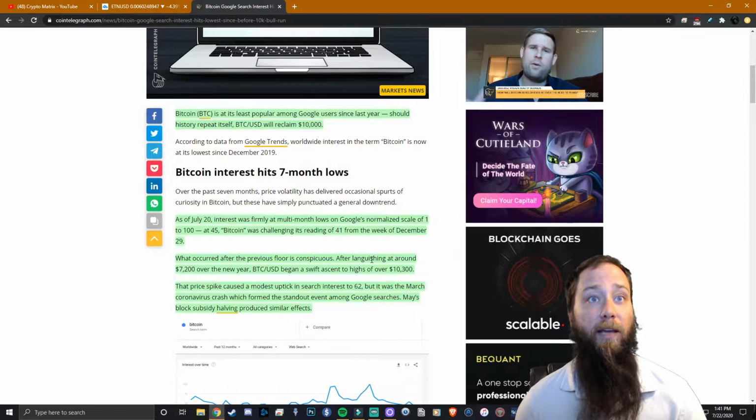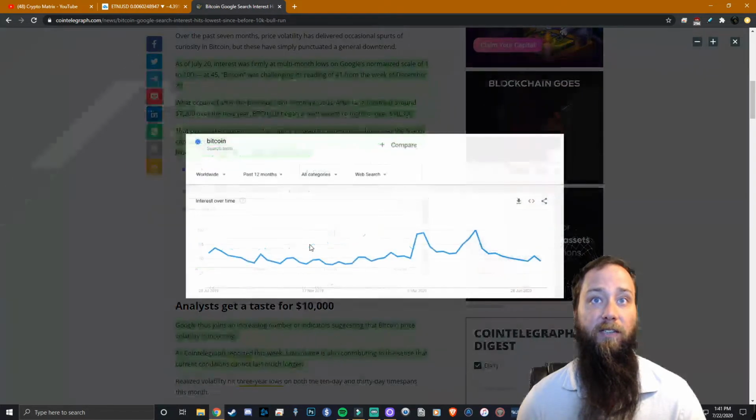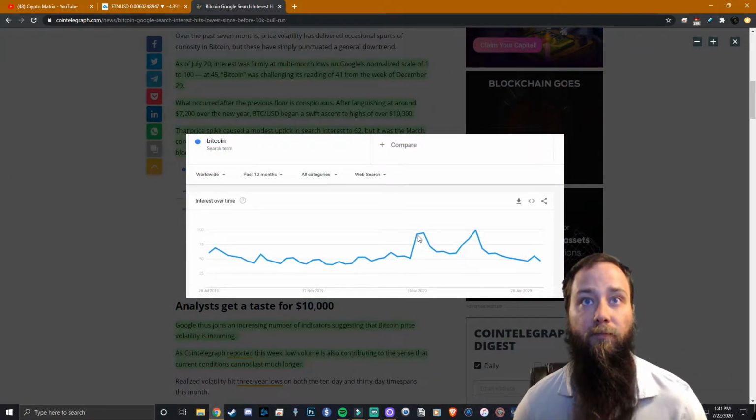That spike caused a modest uptick in search interest to 62, but it was the March coronavirus crash which formed the standout event among Google searches, with May's block subsidy halving having similar effects. And here's that chart, guys. Check it out right here. And you can see the Google searches spiking up right around March when the coronavirus hit. And then again, mid-March. Okay, guys? Check that out.